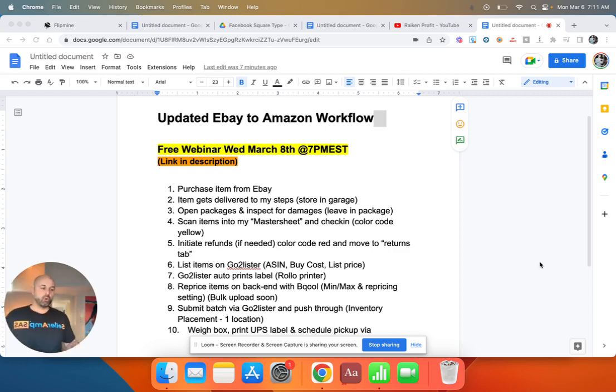But essentially, when I scan the item into my master sheet system, I've developed a system, and I actually worked with someone who did a custom code for me, a script where it automatically highlights it yellow. It copies all the information, and when it's yellow, that indicates that it was successful, like it was what I was supposed to receive. And then it pulls all the information that I need to then go list on GoToLister. So there's a lot there. I'll talk more about this inside of the webinar because this was huge.